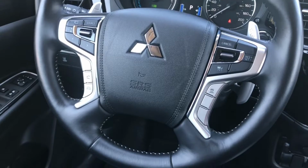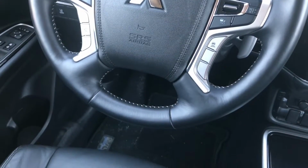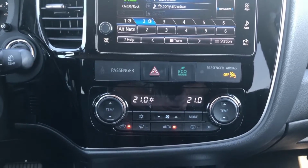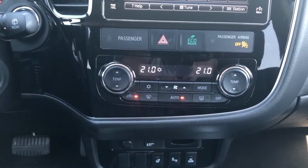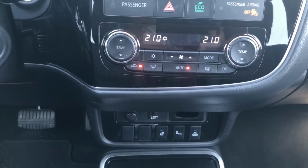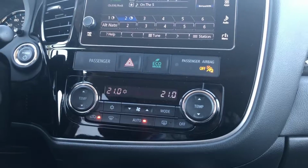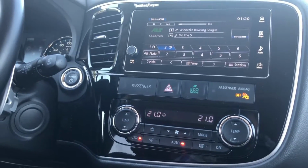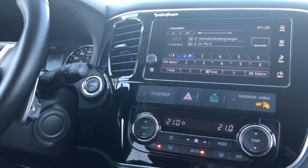It does work pretty well, and in fact, they have 4 menu buttons on the right side of the screen that are always available. When you have your phone connected, you push the apps button, takes you right into Android Auto or Apple CarPlay, your audio, home, and menu. So you really do have all the quick buttons that you need to access. But yeah, it really is a conservative design. There's nothing exciting about it.